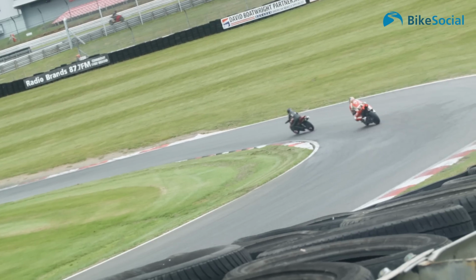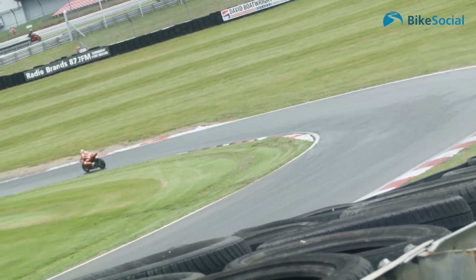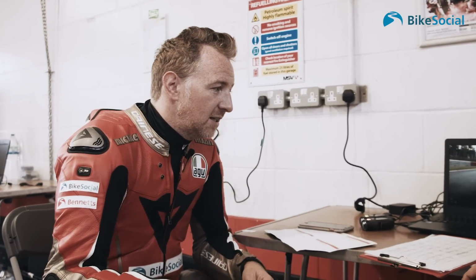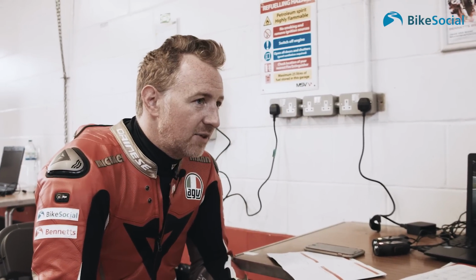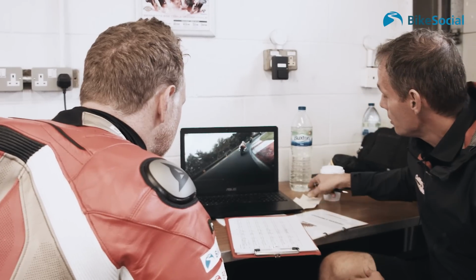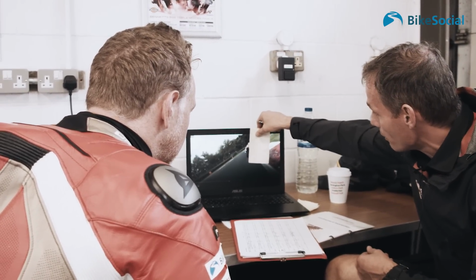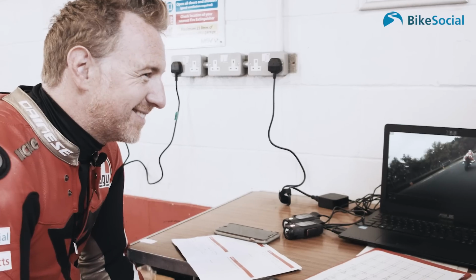So in the next session, I've got to work on finding a happy medium with my body position that's not too rigid, just to experience what that feels like around the track. So I was definitely concentrating on body position, which then made me feel a lot more relaxed. That's a good position. You can see that the line of the bike is there and your back line is parallel, if anything, a little bit further in.